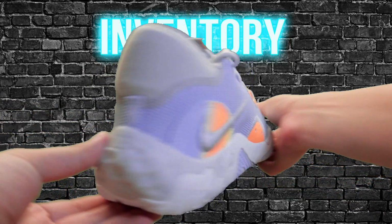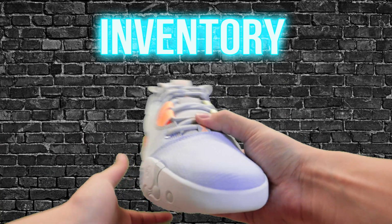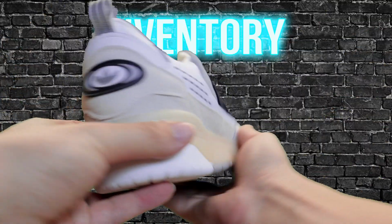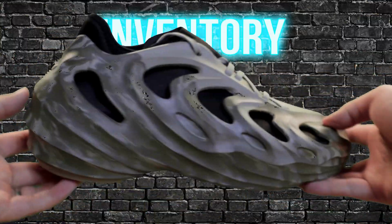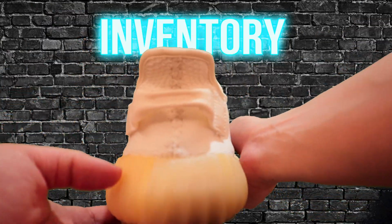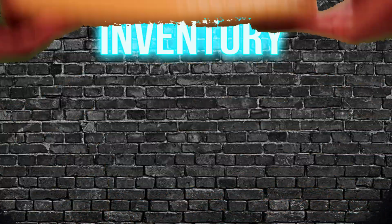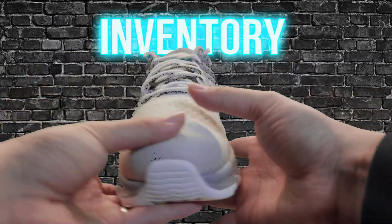Let's go through everything in our inventory, including the stuff we just bought, starting with the Nike PG6 Celestine Blue Peach Cream. We have 4 11.5s and 2 11s. Then the Adidas Adi 2000 Chalk White Black, we have a size 8.5. Then in the Adi Foam Q Olive, we have a size 10.5. Starting off with the Yeezy 350 V2 in the cream colorway, we got a size 9.5. Then in the Nike Air Max 2017 Light Bone Off-White, we have a size 10.5.